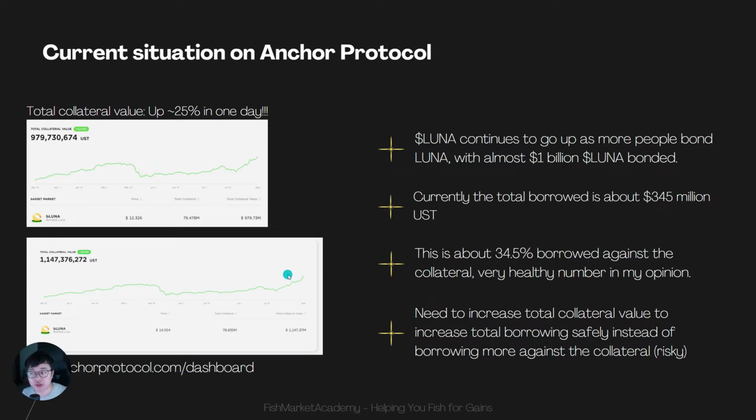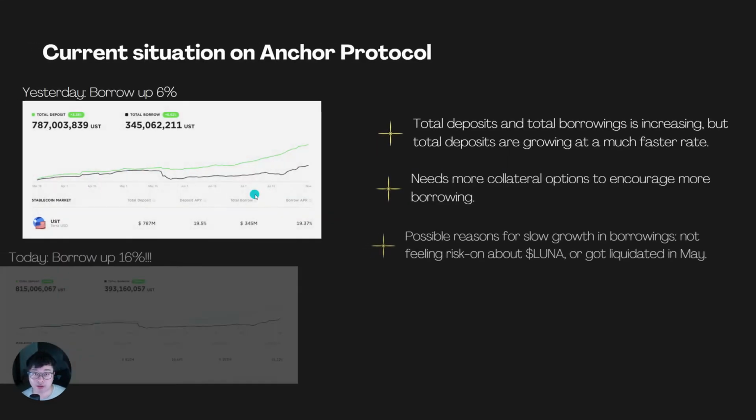And I think in order to increase the amount of borrowing, we shouldn't encourage more people to borrow against Luna because that's riskier. We should instead encourage more collateral added into Anchor and more borrowing against that collateral. So having more variety of collateral that can be added into Anchor would improve the borrow amount as well. So that's why bETH is useful.